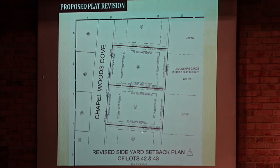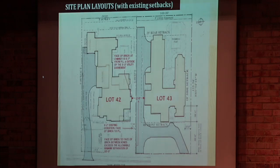In June of 2019, the BZA was asked to consider a variance request for a further reduced side yard setback on Lot 42 to allow for a chimney encroachment. That request was withdrawn. Lot 42 and Lot 43 have since come together and recognize that based on the way that they are constructed, there is 22 feet 9 inches between the building structures. So that meets the fire department's request for 20 feet in between these structures.